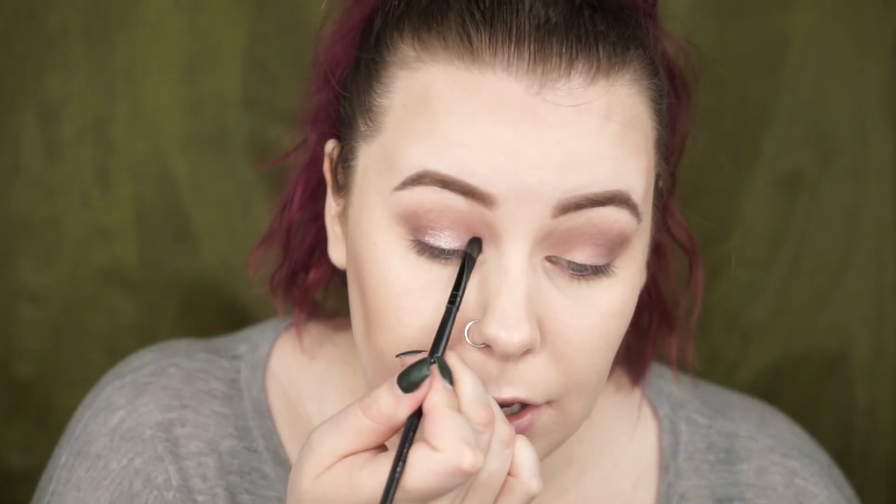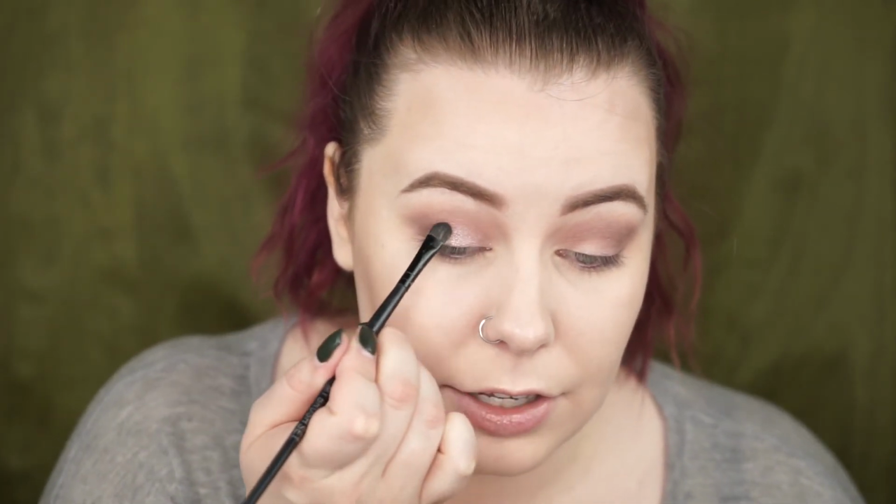I'm going to quickly place that down where I want it, making the shape that I want it in because we're not going to be able to blend it too far from where we originally laid it down. So going up to the crease and then stopping in that outer edge of my eyelid and then taking the brush right away and just softening the edges. But look how pretty that is. Look how glittery it is. I'm obsessed with this.